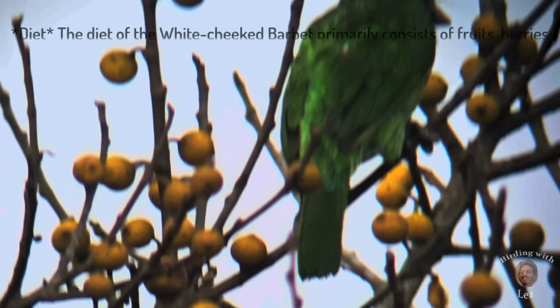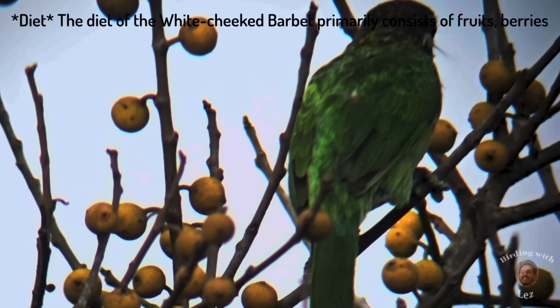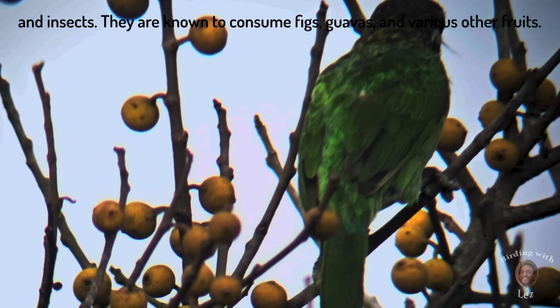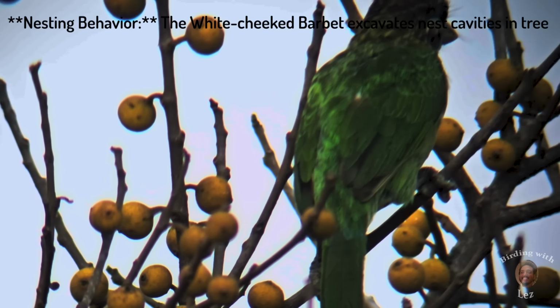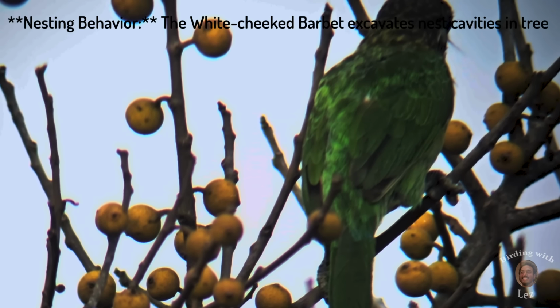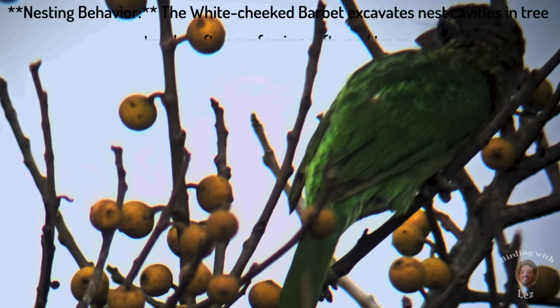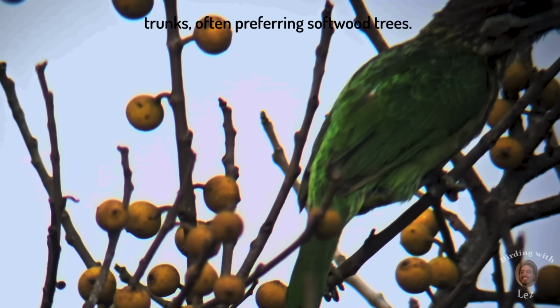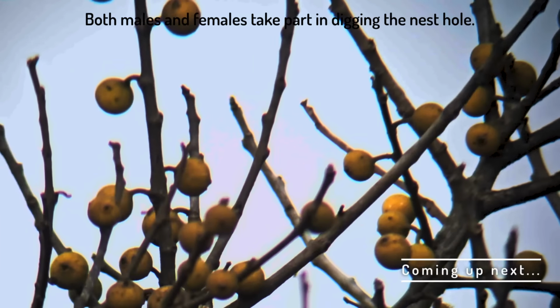The diet of the white-cheeked barbet primarily consists of fruits, berries and insects. They are known to consume figs, guavas, and various other fruits. Nesting behavior. The white-cheeked barbet excavates nest cavities in tree trunks, often preferring soft-wooded trees. Both males and females take part in digging the nest hole.